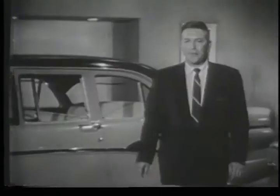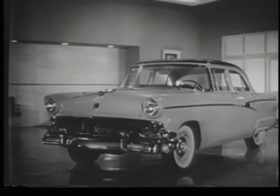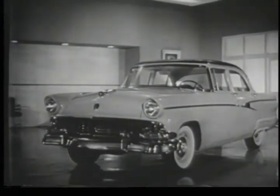You'll be safer in a 56 Ford with Lifeguard design. So come on in. Let me prove it. Test drive the 56 Ford. You'll agree it's the fine car at half the fine car price.